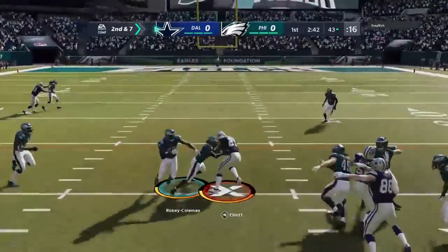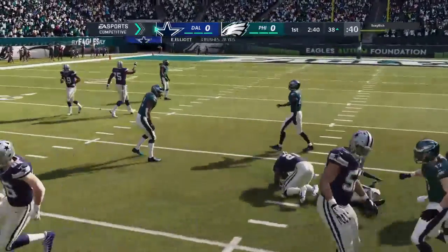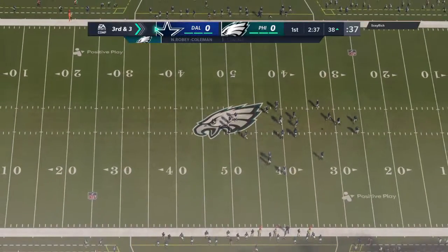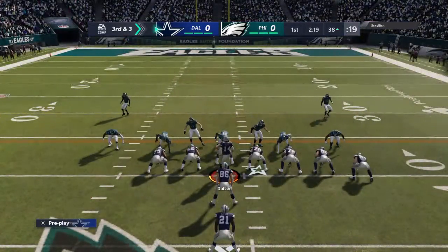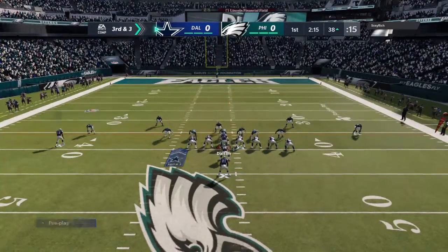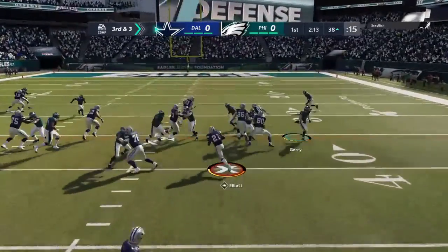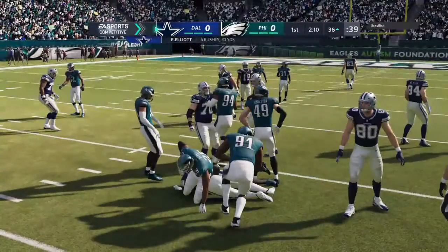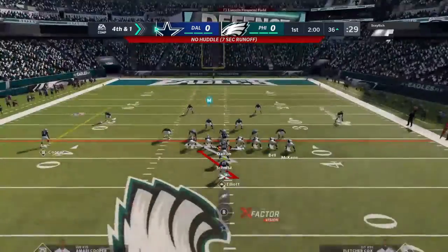On 2nd down, Elliott. It'll be a gain of 5, but still about 3 yards shy of the first down marker, and now it's 3rd down. A good chance this is 4-down territory if they're unable to convert. But right now looking at a 3rd and 3. They'll try and run for it with Elliott. And he'll take this one down to the 36. He needed 3. He got 2.